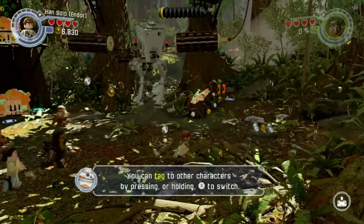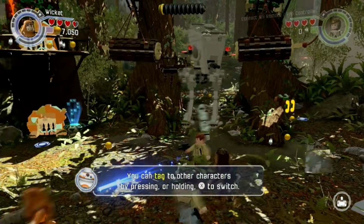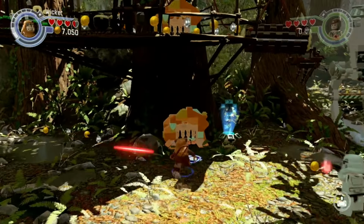I love getting Lego games, and to get one on the Wii U is especially special, because I do love getting Wii U games. There you have it, Lego Star Wars The Force Awakens. Now, I have played that game in the past, and I do enjoy it. I actually like it more than the Skywalker Saga that released, but, you know, that's okay.